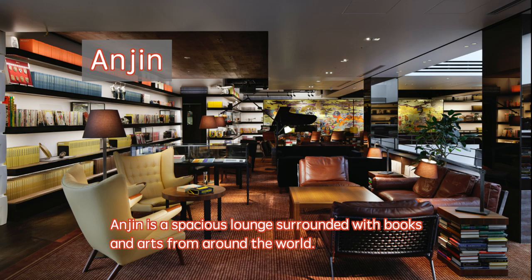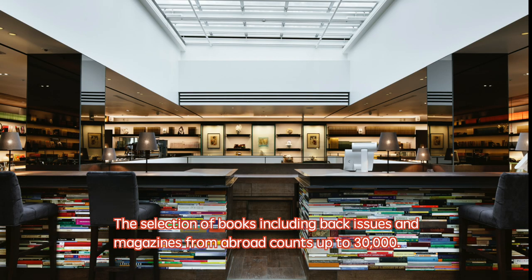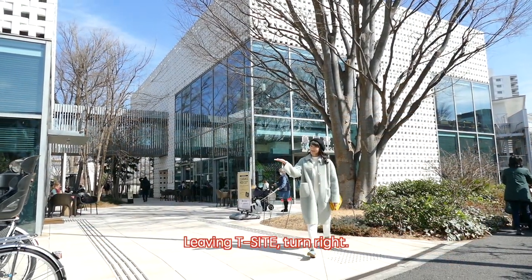Anjin is a spacious lounge surrounded with books and arts from around the world. The selection of books, including back issues and magazines from abroad, counts up to 30,000.